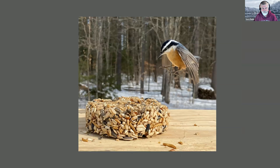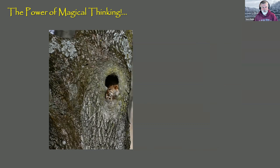So finally, the power of magical thinking. This is kind of funny. My wife and I were down in Norwich, Connecticut in a cemetery several years ago, looking up some of her relatives who are buried in that place. And Anne kept staring at this hole in this nearby tree in the graveyard. And she just swore she was seeing a screech owl, right? She even got me convinced that she was seeing a screech owl.